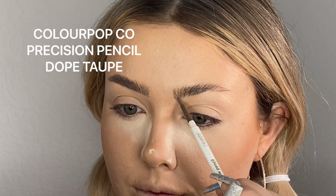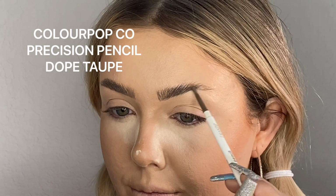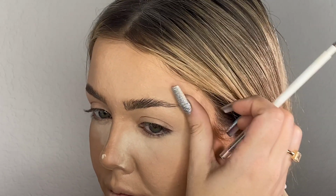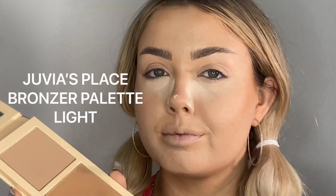And also, I just want to say I'm using this ColourPop Precision Pencil in the color Dope Taupe. This is probably the best brow pencil I've ever used in my life. I went and returned my Anastasia Brow Wiz because this showed up at my doorstep with a PR package from ColourPop, and I instantly fell in love the moment I used it, especially because I have a bald spot on my right eyebrow. It blends so perfectly onto the skin. It glides, it's not waxy, which I just love.